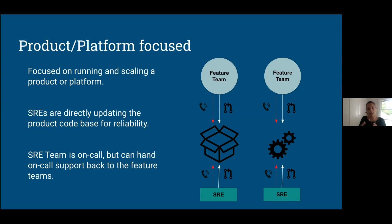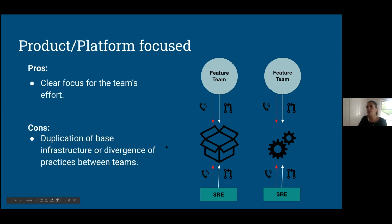So as I say, the SRE team just focuses on a critical application or a business area, but the reliability of ancillary services, for example, like a batch processor, right? That is the responsibility of a different team. So the pros of this model is that it provides a very clear focus for the team's effort, right? And it allows a clear link with the business priorities, because both of those teams, the product and the SRE, are going to be contributing and driving towards the same business goals.